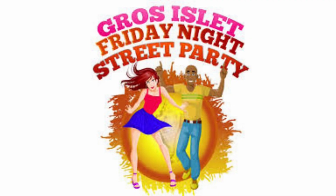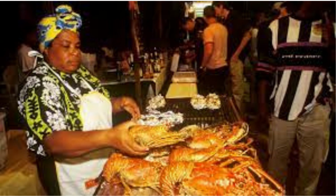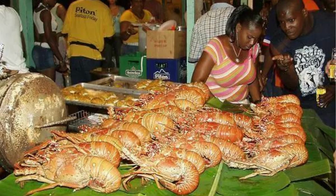One of the most popular things to do in St. Lucia is go to the Gros Inlet Friday night street parties. This has been going on for over 15 years, and it's a great place to go and experience the local culture and just have a good time. Look at those lobsters.